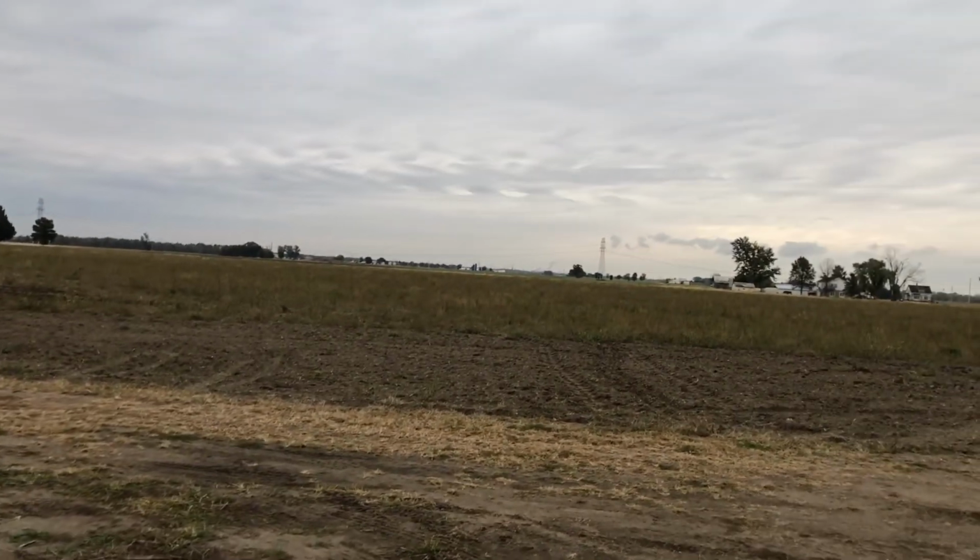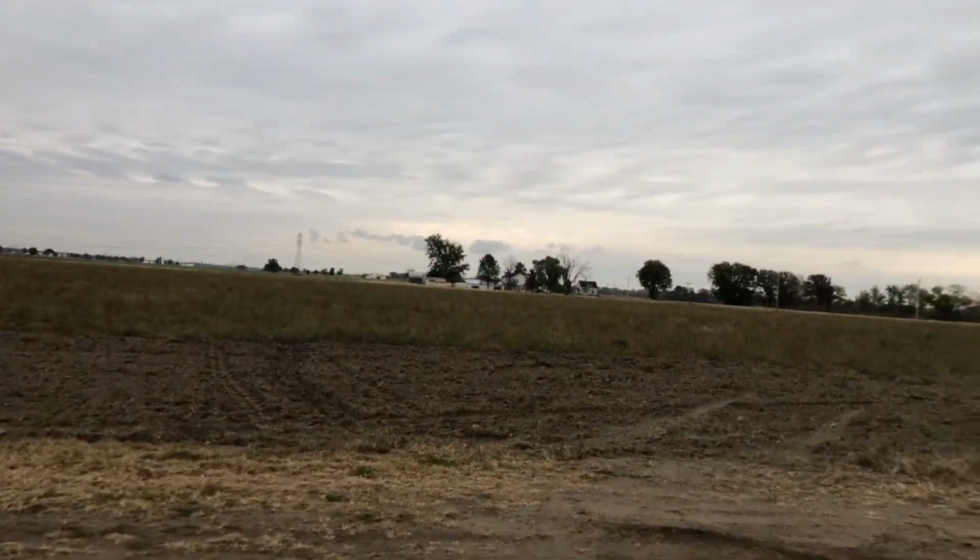It's definitely weird being the end of October and not having to pick any corn or cut any beans, and just to look out across the field and it's just grown up with weeds.